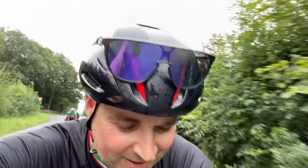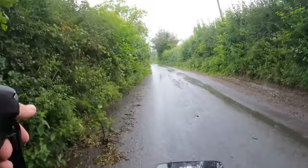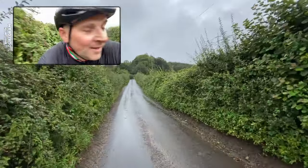Let's go do it. King Alfred's Tower. I don't know why I put it on the route. It's just to see Pete go up it, to be honest. I don't like this climb. There's the tower up there. And the wall. There goes Justin.